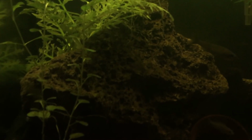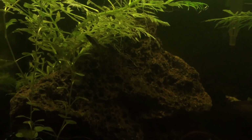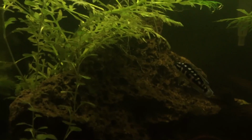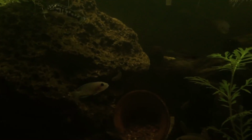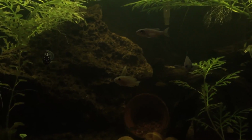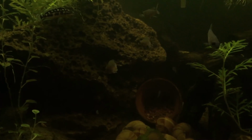Fry update on the little guys. They've grown probably about twice their original size, and there are a few less of them. I think there's 4, but they're hard to see.